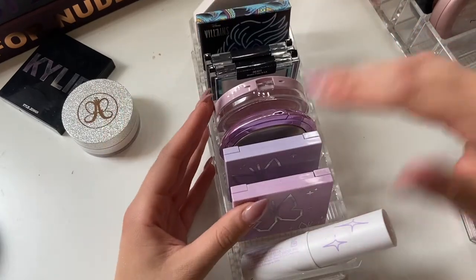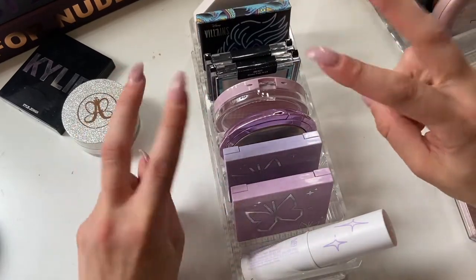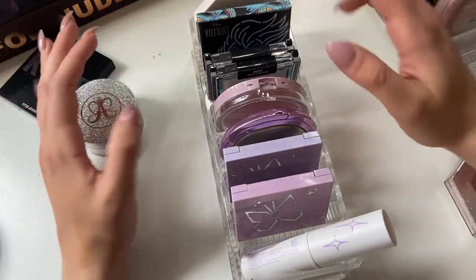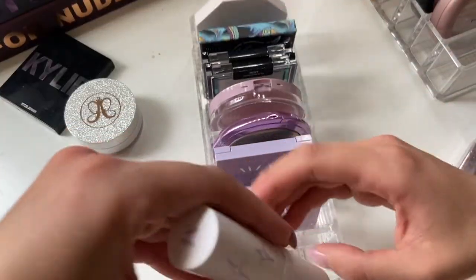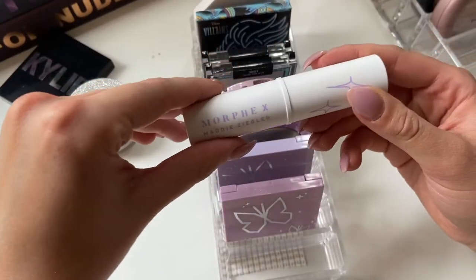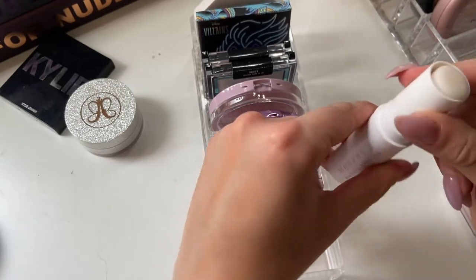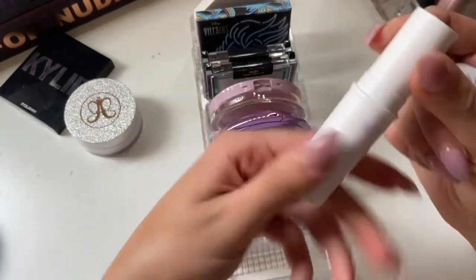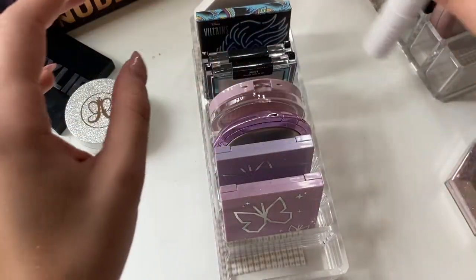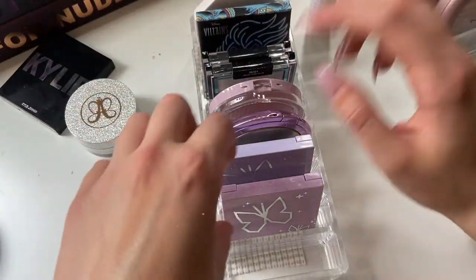This is the other tin. This one has more of like my affordable highlighters. Of course, my collection has no cohesiveness whatsoever. This is the Morphe and Matte Ziegler Dew Balm. I don't think it's considered a highlight technically. It's more of like a dewy thing. I really only like this on like no makeup makeup days, but I keep it in here. I'm gonna keep this. I don't have anything else like that, so I feel like it'd be interesting to hang on to.